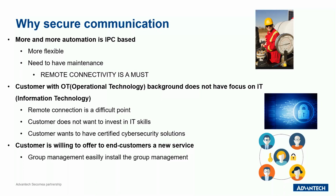Second, we have a lot of customers that have really experienced know-how in OT, operational technology, and they have less background in IT, information technology. So having a remote connection is a difficult point. Having a remote connection with secure and safe communication is even more difficult. The customer doesn't want to invest in IT skills because their skill is really OT oriented. And the customer wants to rely on security that is proven to work. This means certified for cybersecurity. And then a new business model, but we will see that later.